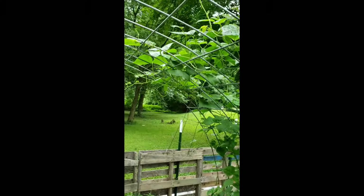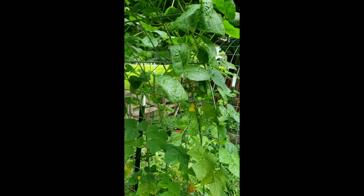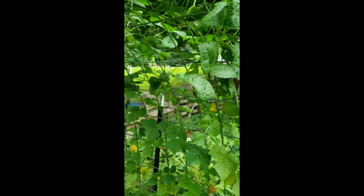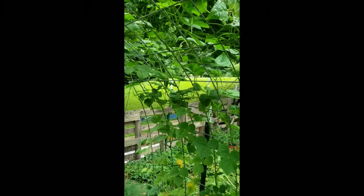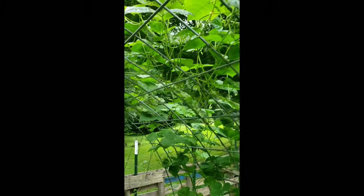And then there is the Blue Lake Kentucky pole bean. It's also called a Kentucky pole bean, Blue Lake pole bean. It's the same variety, but it's just got a couple different names. And I have harvested a few beans off of here. It's got a few little flowers on it, but I'm gonna have to spray something on these leaves because the bugs are eating them, as you can tell.